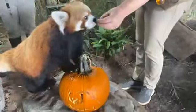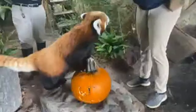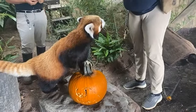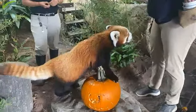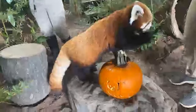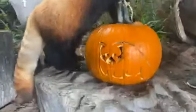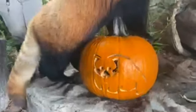Like I was saying earlier, these guys are completely furred when they are born, including their paws. This allows them to step onto snowy floors and things like that and protects them and keeps them warm. Their tail also will curl around towards their face to protect their face while they're sleeping up in the trees as well.